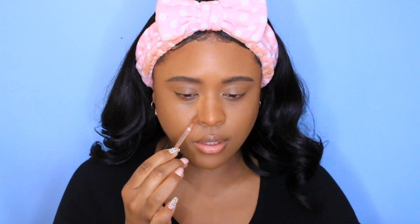A really cool trick that you can do, if you don't want to contour your nose, you can do kind of like a reverse contour and just use your concealer and come right on the edge of your nose and drag it down like this. That's just an easy trick that you can use to contour your nose without, you know, actually contouring your nose. Everyone has a different face shape, so again, it's just all about finding what works best for you.